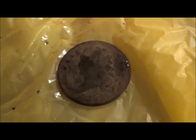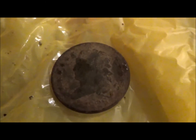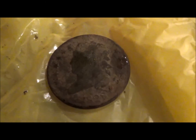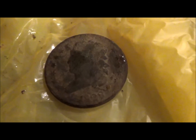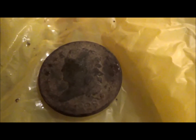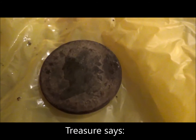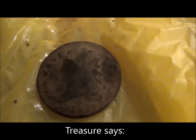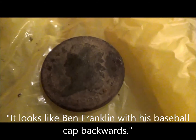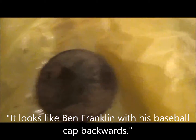All right, gang. Well, we just got the oil dabbed off, and I'm going to let her dry out. It looks like she is an 1828 half cent. I think this is actually the best half cent I have ever found, as far as condition, anyway. I mean, it's not spectacular, but at the same time, it's actually pretty good.